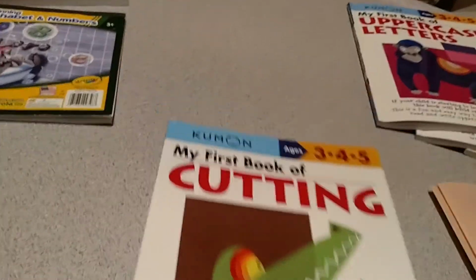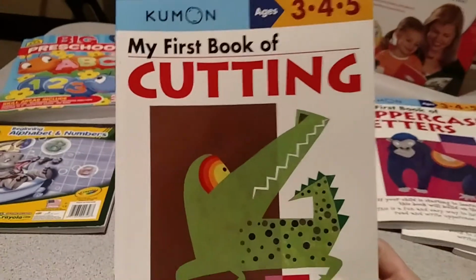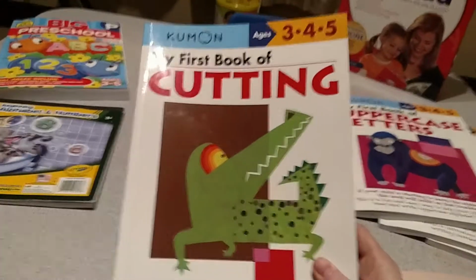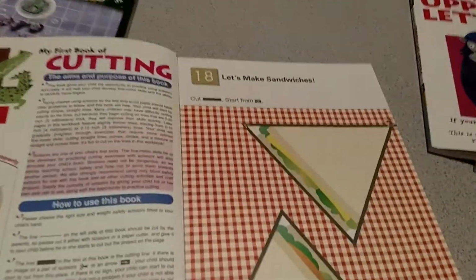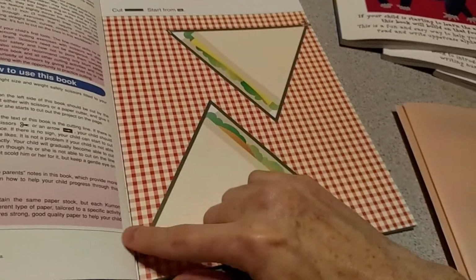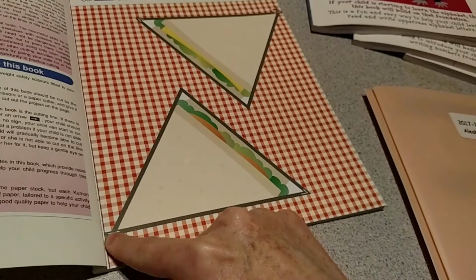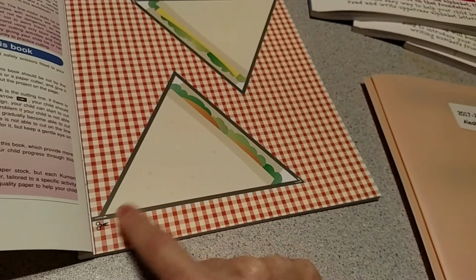Okay. Another fun book that she does and she looks forward to every day is her first book of cutting. Most little kiddos love to use scissors, and this is the perfect book for that. Now, I'm going to open it up, and she's already done 17 lessons. This is one of the lessons that she will be doing tomorrow. Basically, it's just very simple. It teaches them how to cut out things. And they have a line, a pretty wide line that they cut out.